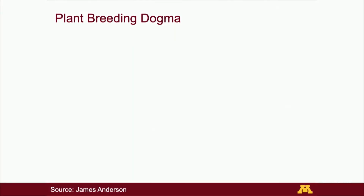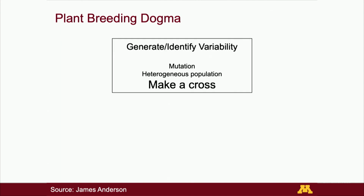So let's just talk a little bit about what goes on in a plant breeding program. And a plant breeding program is really quite simple. It basically boils down to three different steps. So first of all, we have genetic variation. We have to identify genetic variation or create genetic variation. And we can do that either by creating a mutation population, which I'll talk about a little bit later in the presentation. We can identify an existing genetically heterogeneous population out there and make selections within that.